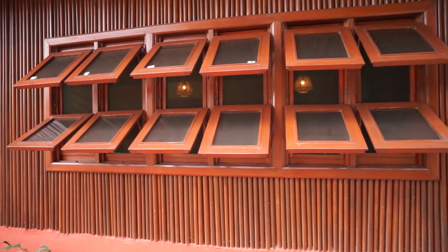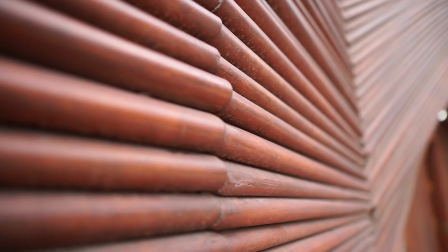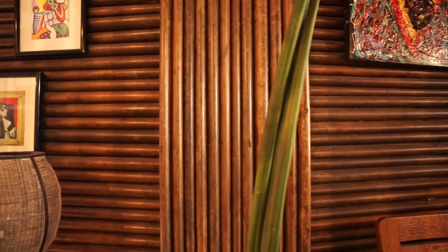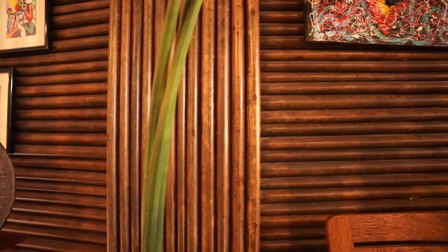A lot of people worry about termites. It's all wood. It's treated against termites, or any sort of insect. We do that before we even put the thing together, both the timber frame and the raffia part.